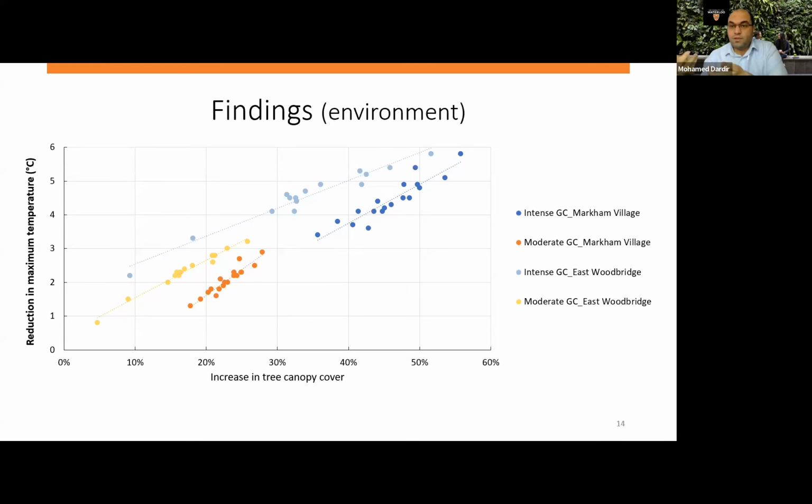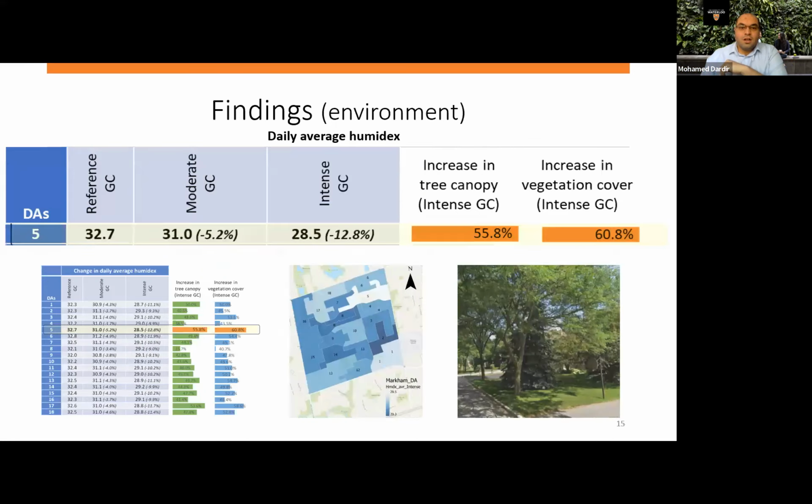So 6 degrees, if you remember the slide that Jeff pointed at, that we have an expected 22 days per year of hot days. So a maximum temperature reduced by 6 degrees can reduce this number by 60%. So we can reach about 10 hot days a year in terms of the maximum temperature, the outdoor temperature, the ambient temperature. And this, of course, impacts the indoor performance, the energy consumption of the buildings, and of course is reflected on the cooling bills afterwards.